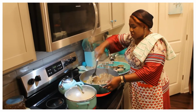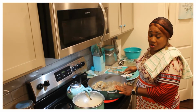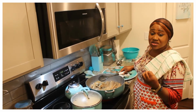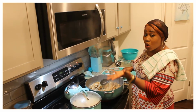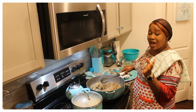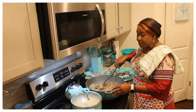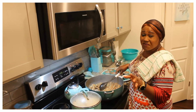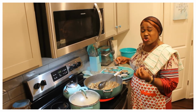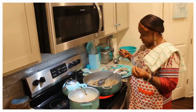And we're gonna cover this. We're gonna let it steam more for about 15 minutes while this is cooking, because we're gonna let the peanut butter sauce cook real good until all the oil comes to the top. Then I'm gonna add that into this chicken and add in some other ingredients. But before I close the pot, at this time I like to add in my stockfish, because I need the stockfish to cook a little bit longer. It's tough, it's chewy, so if I put it in now, it's gonna cook with the chicken and become more tender.